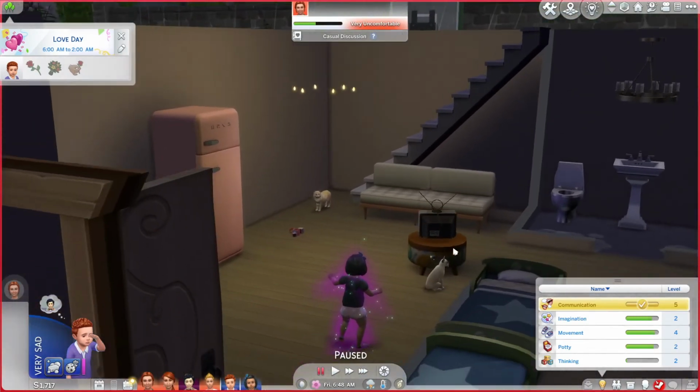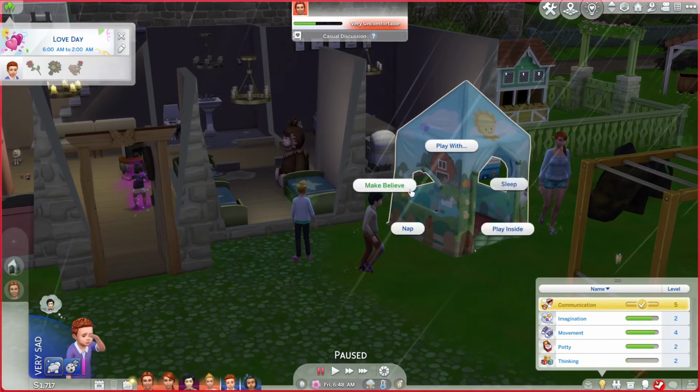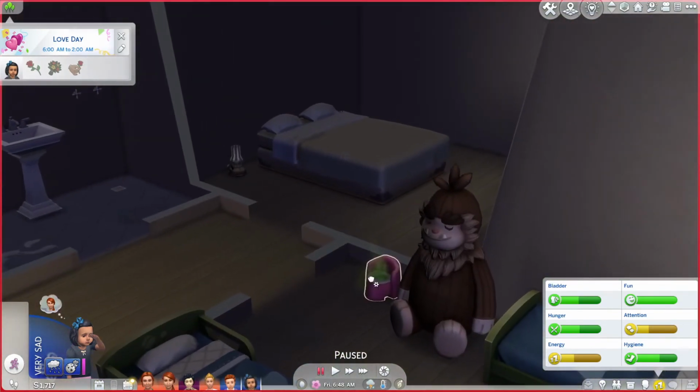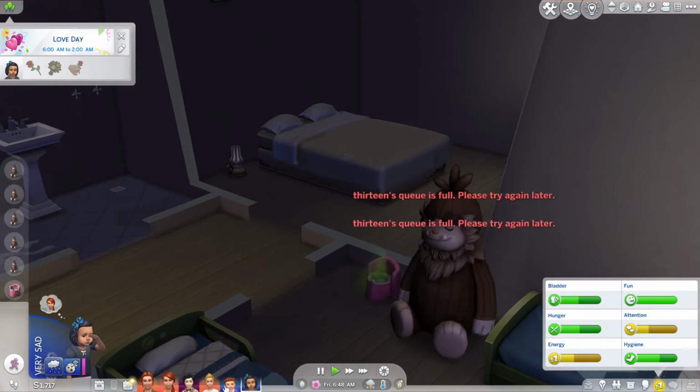Alright, come down here and just play make-believe about a million times. Leave your mother alone. Go potty and then babble to this thing a million times. Just skill building on that skill building grind. Always skill build.